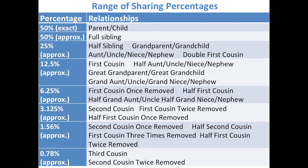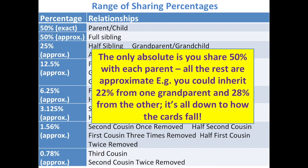By the time we get down to third cousins, you're only going to share around 0.78% of your DNA with a third cousin. The only absolute is that you share 50% with each parent. All the rest are approximate. You could inherit, say, 22% from one grandparent and 28% from the other. It's really all down to how the cards fall during that recombination process.